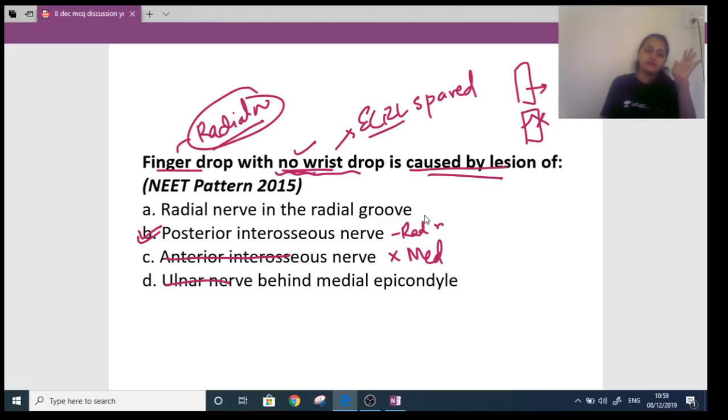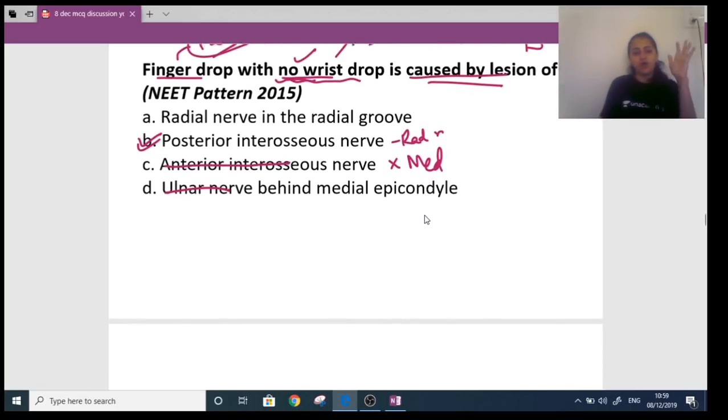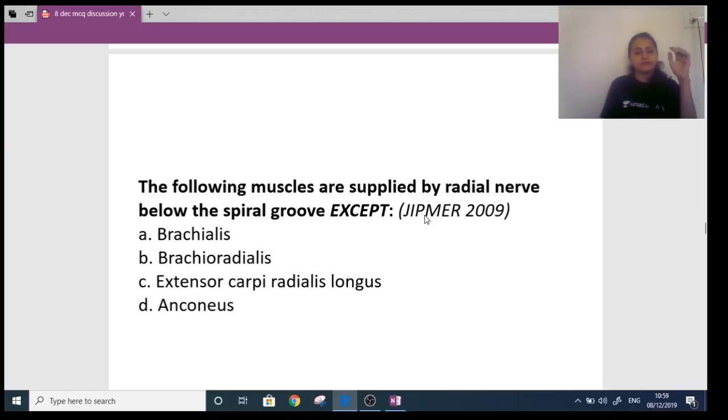That is a branch of radial nerve itself. And we use in wrist drop cock-up splint. Clear? Yes. Answer this question now.